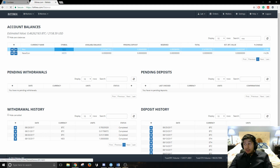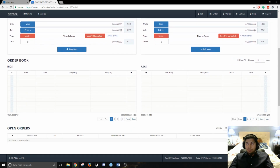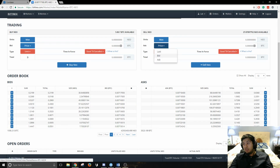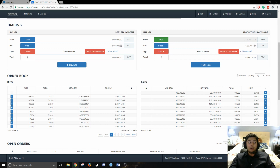If you want to go sell it now, because let's say it went up 100% and you want to cash out, you're going to come down here and just go to the other diagonal. So the sell Neo and the bids. So sell Neo is the same thing as buy Neo. You do the exact same thing, but this time instead of bidding, you're asking. And you're asking this amount and how many Neos you want to sell. Let's say you want to sell all of them, you would press max, and it's going to sell all of them. This is how much money you're going to sell it for. You're going to press the sell Neo button, and it's going to put up a selling order where people can buy from you.